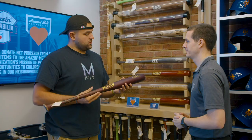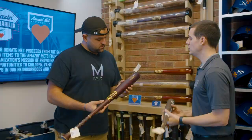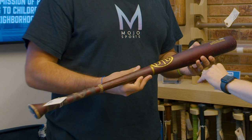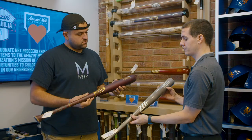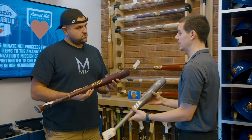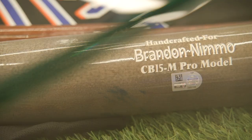So we talked about game used versus team issued. I noticed this Brandon Nimmo is team issued. Tell me about the difference between that. Yes, so the difference between game used and team issued: game used, an authenticator witnessed Pete using this bat. He knows that Pete hit a single with this bat and it broke. This, for example, is a Brandon Nimmo team issued bat. So this doesn't mean it was used in a game or anything like that by Brandon Nimmo. It was a bat that was made for Brandon Nimmo, and then we collected it at a later date.